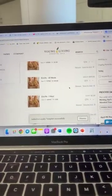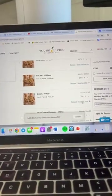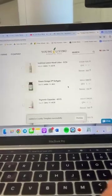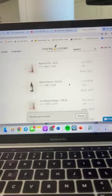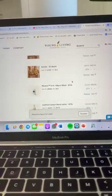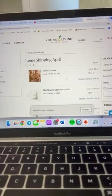Okay, so let's say I don't want them all, but you know what? I say save for later and save this one for later. That's going to put this down here in my save for later cart, along with other things that we like to buy. It's very slow. Here it is. And right now I just have this one in.